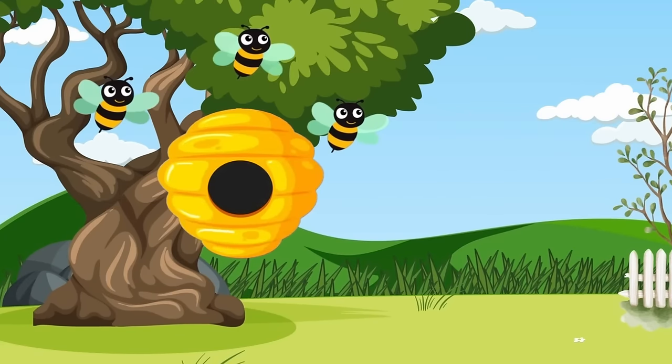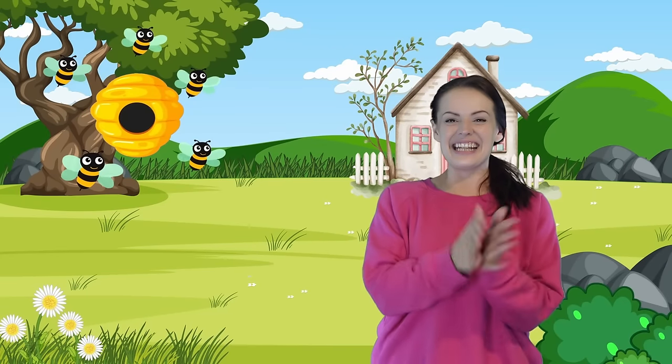Here is the beehive, but where are the bees hiding away where nobody sees? Here they come flying out of the hive. A buzz, a buzz.